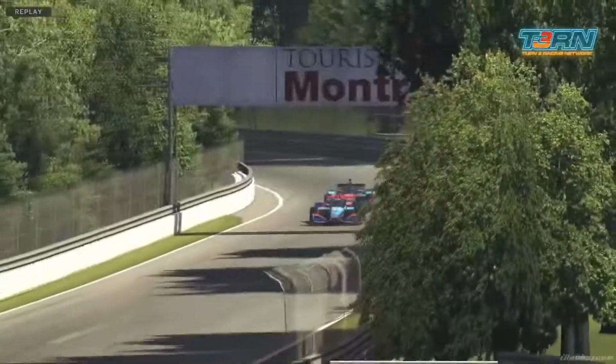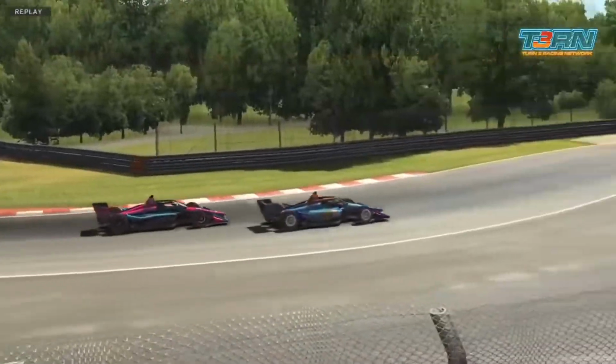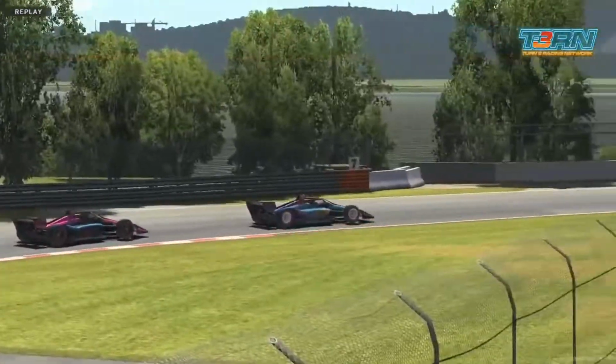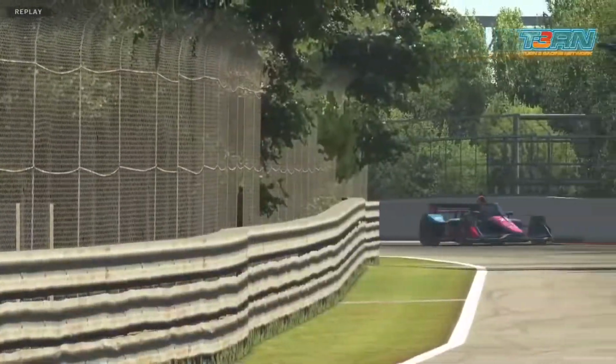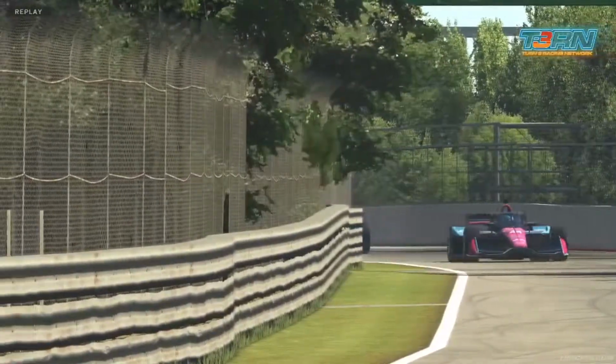Christian Alajo also with some trouble. There you can see the 81 trying to make his way through this little chicane here. I believe that is turn number 5 and 6. Up on the gas and on the curb and around Alajo goes.